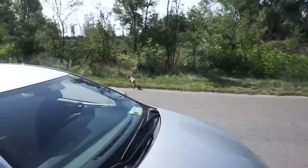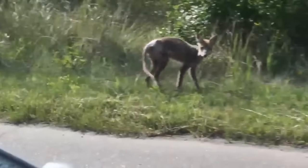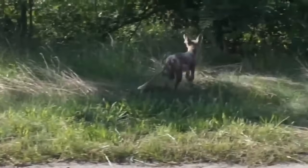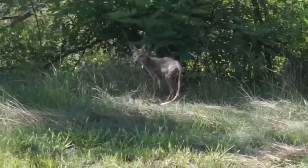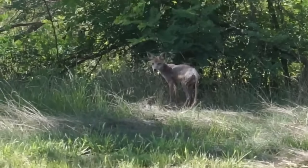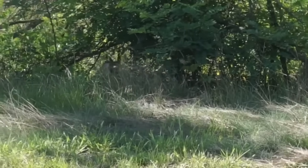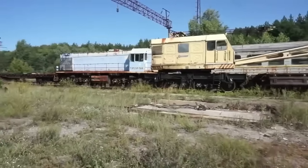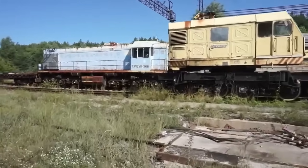Guys, check this out. As you can see, this fox isn't in very good condition and he lives in the Red Forest, as Igor just said. Come on, got some food for you. Don't go. Oh, he's gone.